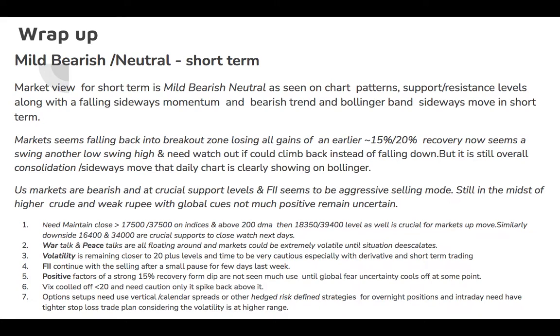So FII selling is also still there, so that might mean a mild bearish, neutral bias. Neutral with a mild bearish bias is the view I have for the next few days. So I hope that helps you to frame your own view for the market, based on all that we studied and discussed during the last half an hour.